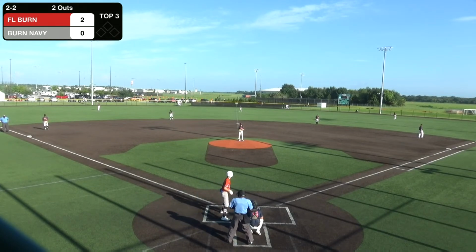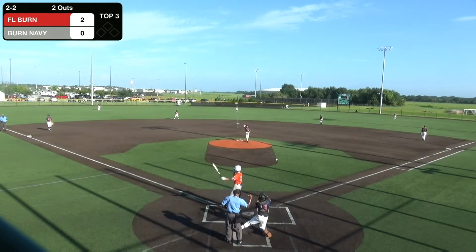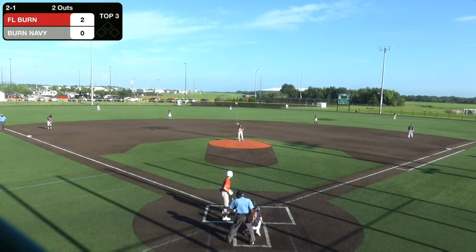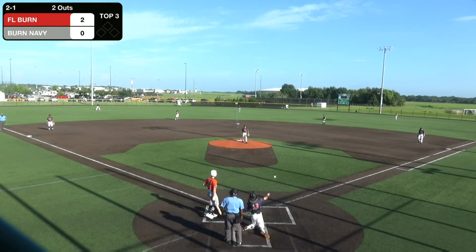So 2 outs here for Cole Travers, the 4-hitter for Burn National. Ooh, takes a big cut at that one, but just misses. That ball was outside and low. Just misses the barrel there. Travers 0 for 1 on the day, struck out looking in his first at bat. That one's high.